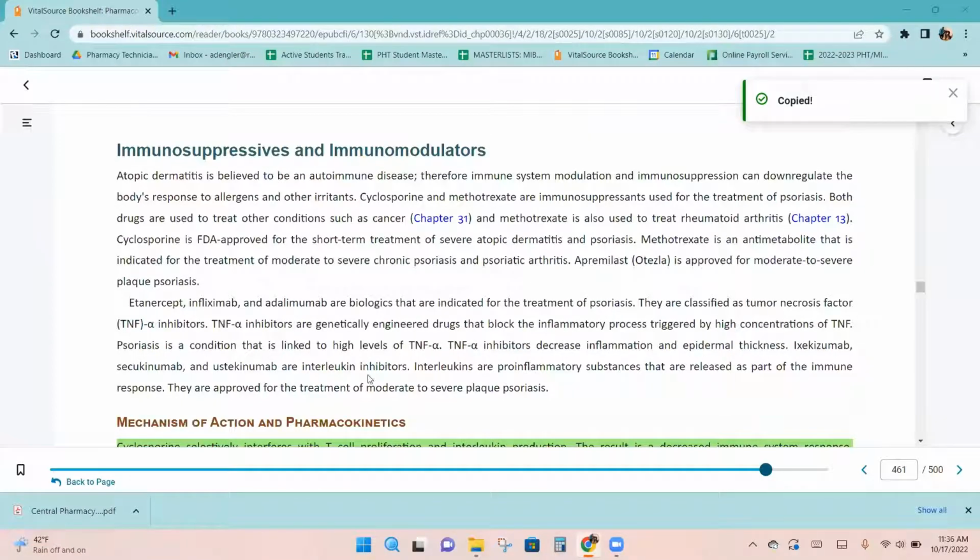Atopic dermatitis is believed to be an autoimmune disease. Therefore, immune system modulation and immunosuppressants can downregulate the body's response to allergens and other irritants. Cyclosporine and methotrexate are immunosuppressants used for the treatment of psoriasis. Both drugs are used to treat other conditions such as cancer, and methotrexate is also used to treat rheumatoid arthritis. Cyclosporine is FDA approved for the short-term treatment of severe atopic dermatitis and psoriasis. Methotrexate is an anti-metabolite that is indicated for the treatment of moderate to severe chronic psoriasis and psoriatic arthritis. Otezla is approved for moderate to severe plaque psoriasis.